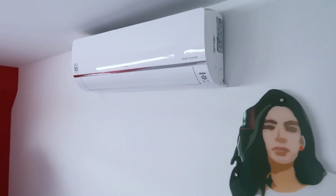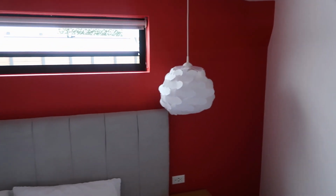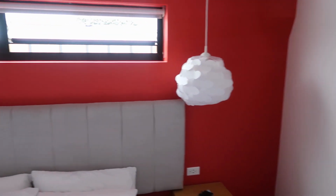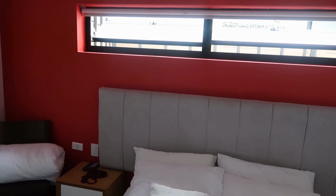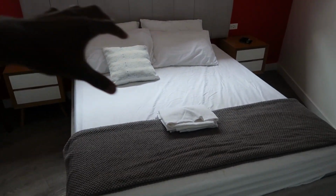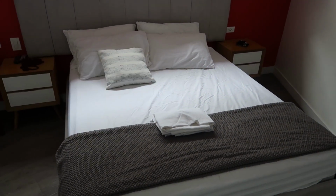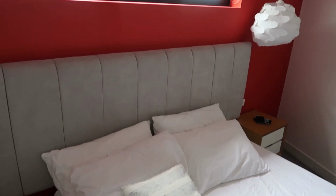TV, some dope artwork, another air conditioning unit. I just really like the colors and the designs of every apartment here in Medellin. So this, I think, is a queen bed, which is a little bit bigger than the last spot that I stayed at. Windows.